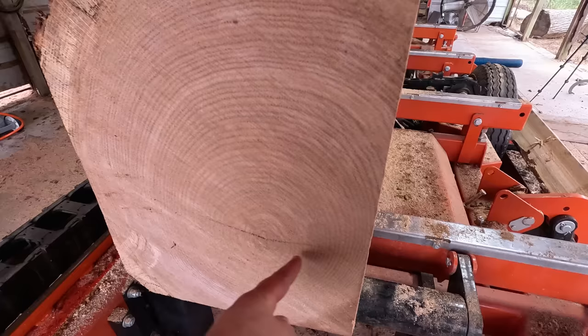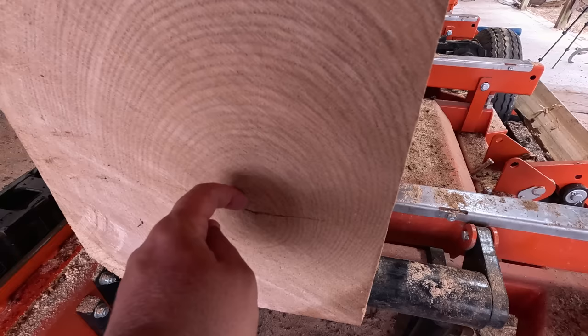We'll try to isolate that to the middle of a 2x6 and probably discard it. You guys hang in there. Let's finish this one up.